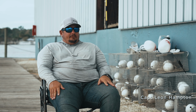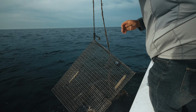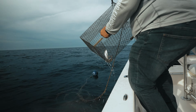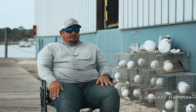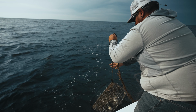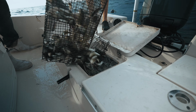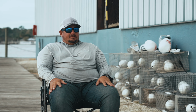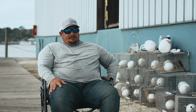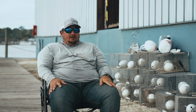Started our day grabbing some pinfish out of my traps. One of my traps got hit by a local fisherman, and then we had enough in the other two traps. Ran out to one of my rock piles I have in 15 foot of water, chummed up some pinfish on the bottom, and dropped some live pinfish down, and instantly we had a double hookup.